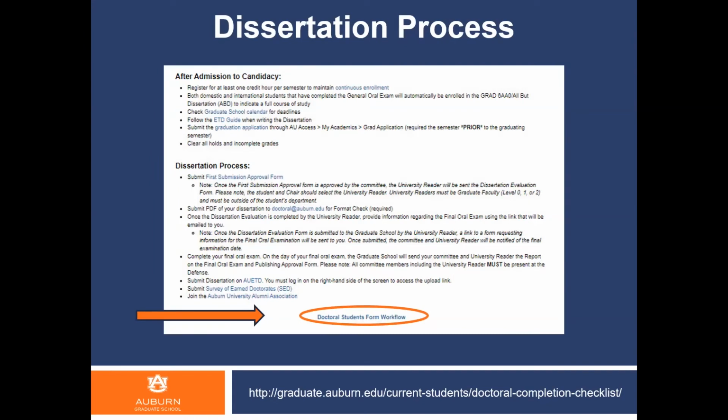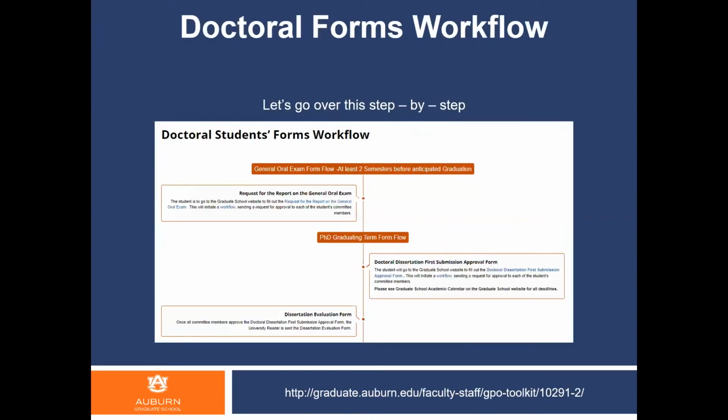Now we'll go over the dissertation process more in depth and follow along with the Doctoral Forms workflow graphic linked at the bottom of the checklist to illustrate this process. Let's go over this step by step.